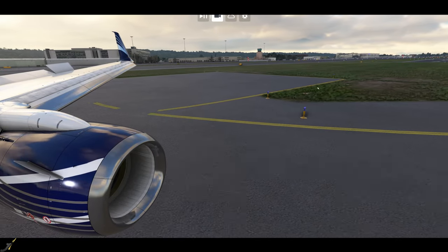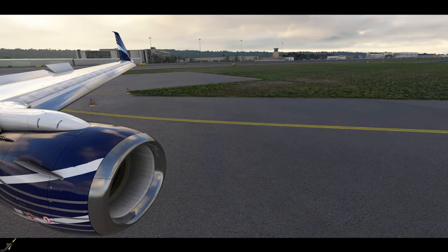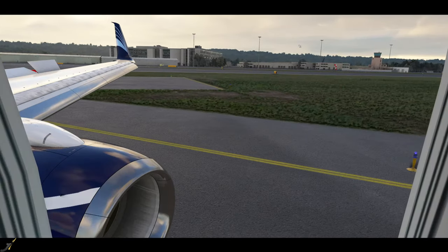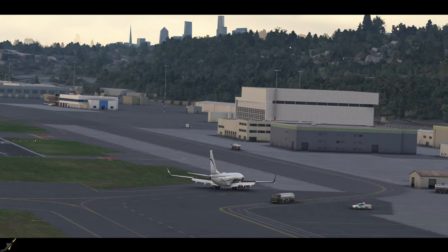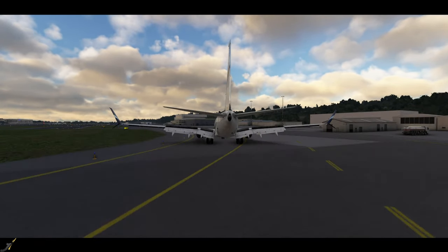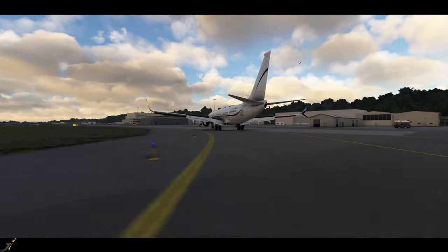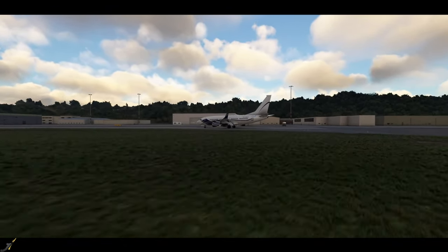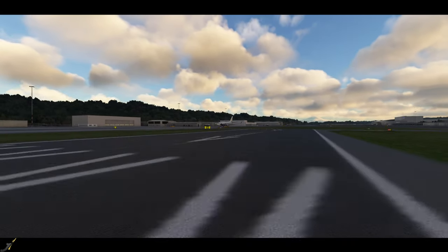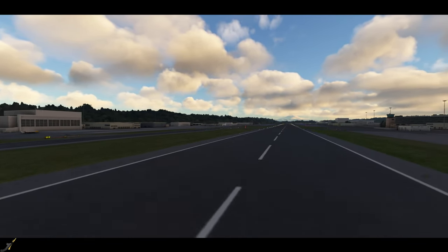Cool. Let's go camera. I need you to pop out. Let's go drone cam. Let's reset you. Do this and this. Oops. We'll set our flyover camera. It's not too fast.